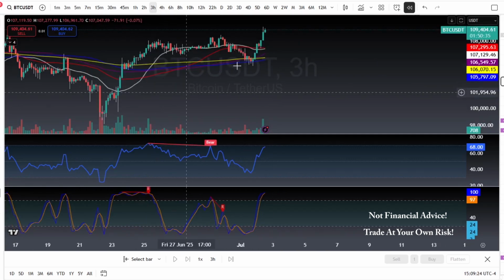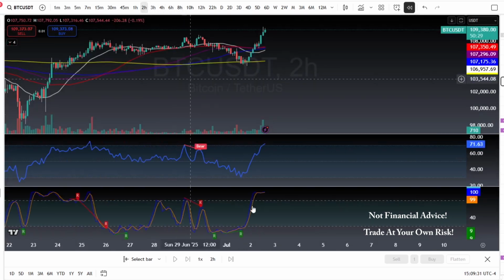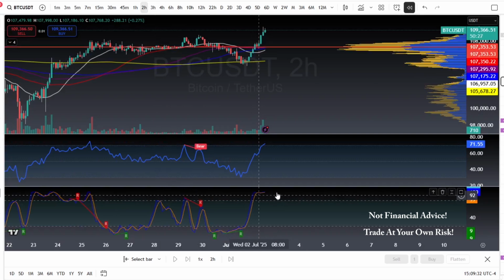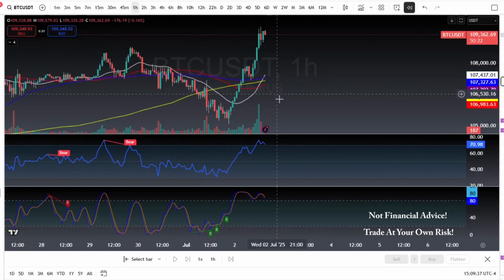On the 3-hour chart, again this is bullish. We're above all the averages. Stochastics are getting a little bit high. The 2-hour chart as well, we're getting toppy here. We're starting to drag. On the 1-hour chart, we're really far away from the 21 moving average.